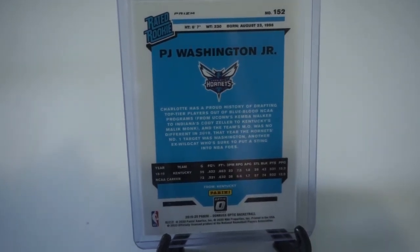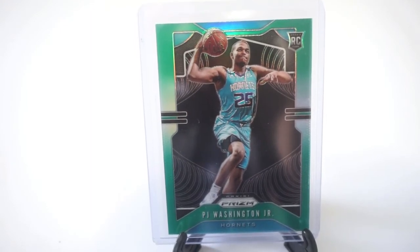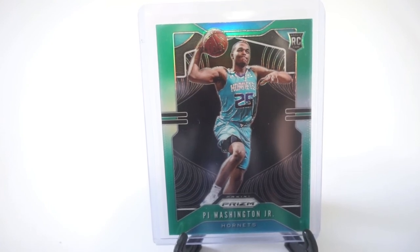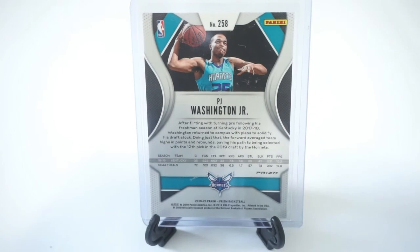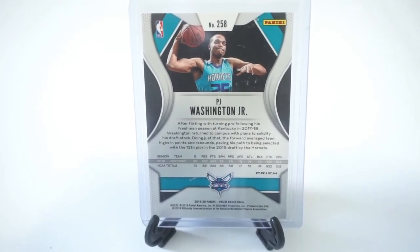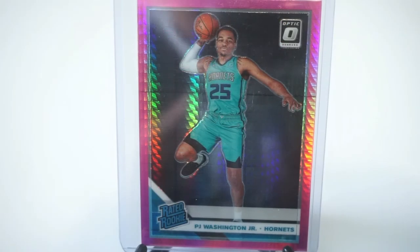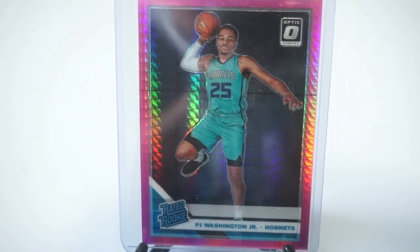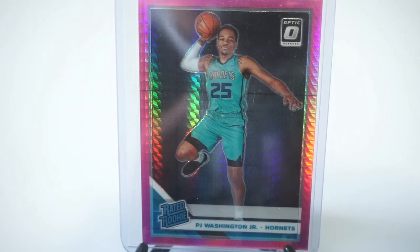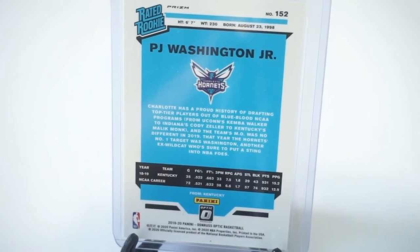Without further ado, today's player of discussion, PJ Washington Jr., aka Pistol, aka 3J. Who is he? He's a 6'7" power forward drafted with the 12th overall pick by the Charlotte Hornets in the 2019-20 draft. Prior to that, he spent 2 seasons with the Kentucky Wildcats, where he averaged 13.7 rebounds, 2 assists, and 1 block per game. His performance in college earned him such accolades as 2018-19 All-SEC First Team and 18-19 Naismith Award semifinalist.